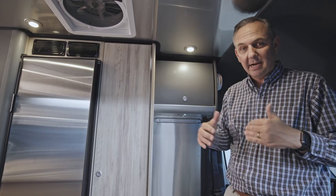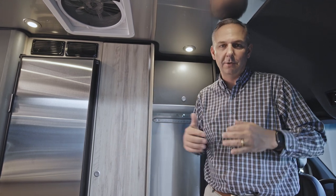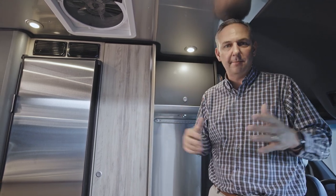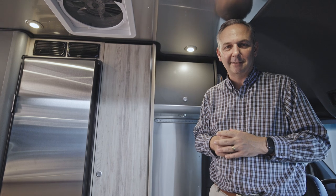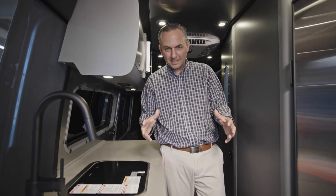So with that, I'm going to start heading back into the kitchen area, and I can show you how this vehicle is really going to support you on your adventures and the massive amount of storage that you'll get with the Interstate X. Okay, let's get into the meat and the potatoes of the Interstate 24X.